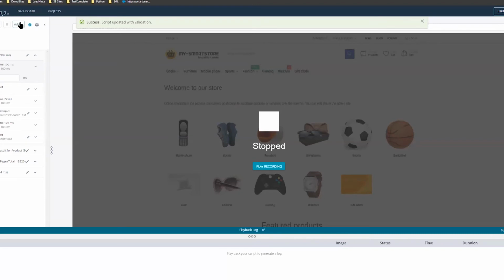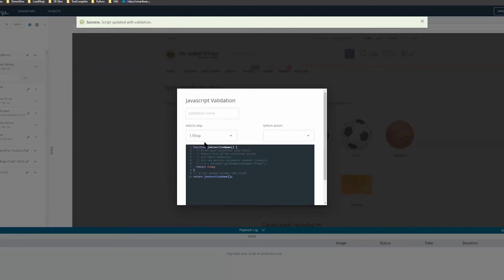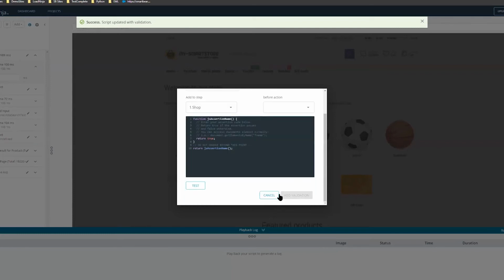Additionally, we can add different validations. From our poll earlier, it seems like a lot of you are tasked with doing both functional testing and performance testing. So just to implement that shift left mentality, we can add small functional checkpoints at the same time that we're doing performance testing. If our team is very proficient in JavaScript, since we can access elements from the document object model level, we can implement those JavaScript validations here.